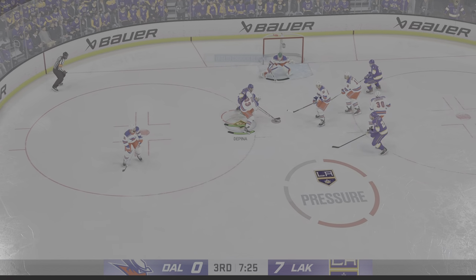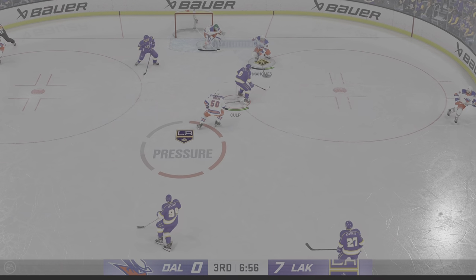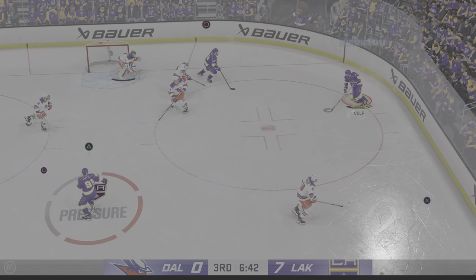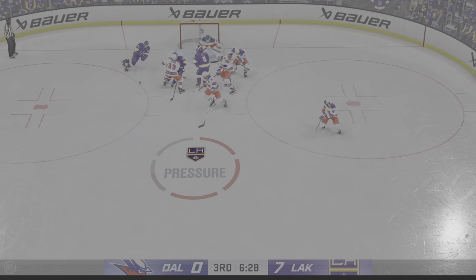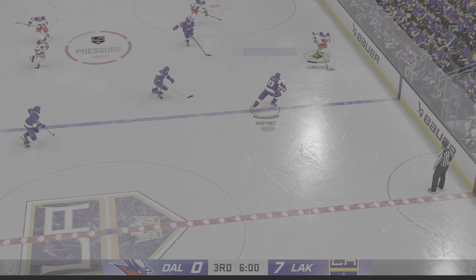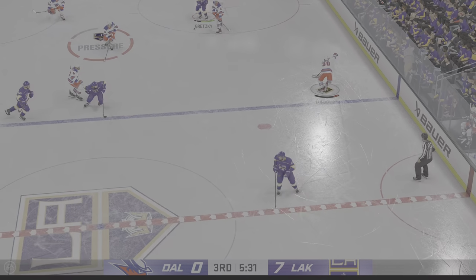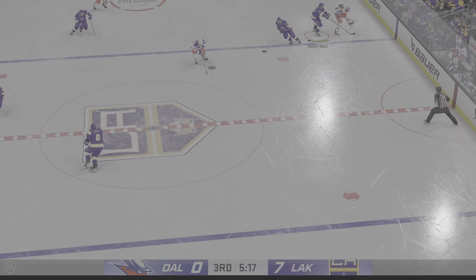Grabbed along the boards by Gretzky. Sends the pass over. Pushes it across to Mahomes. And they continue to apply pressure here. Blocked in traffic. With the puck under siege. Can he get out of the zone here? And he loses control here. Moves it quickly over to Lundqvist.